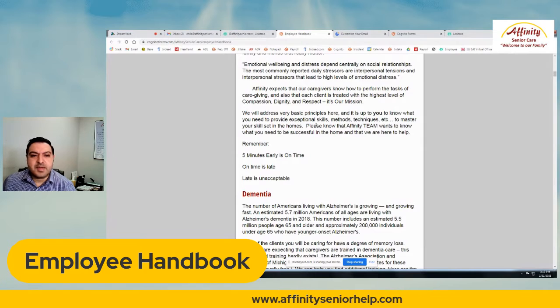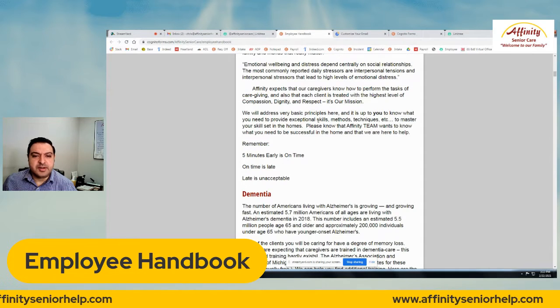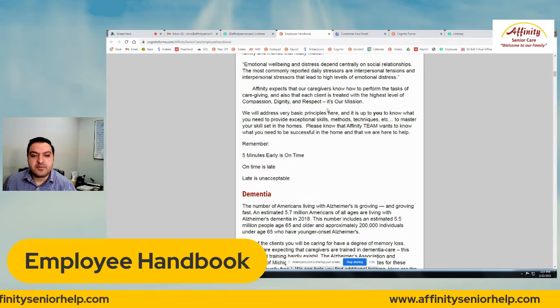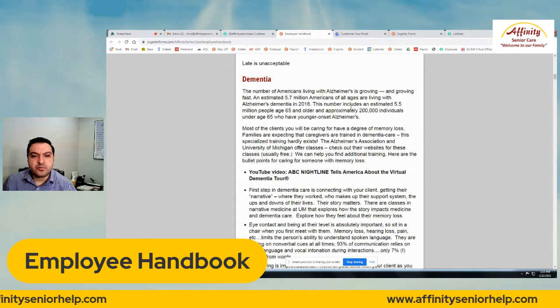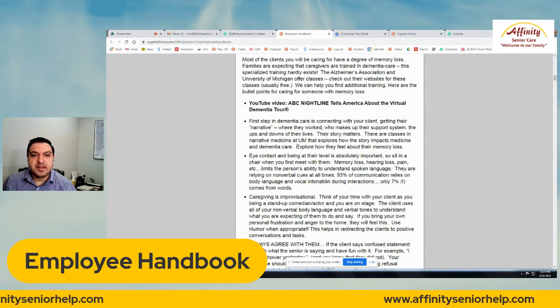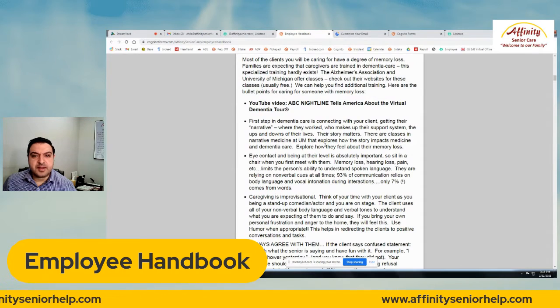The highest level of care is what we're always looking for, which means certain characteristics we're looking for in a caregiver: compassion, dignity, and respect are part of our mission and of who we are at Affinity. A lot of your clients will have dementia. You can see that the statistics are continually growing every single year. That's just one condition, but there are a lot of other conditions that we take care of, like Alzheimer's, Parkinson's, MS, stroke, CHF, COPD, diabetes, and the list goes on. We do specialize in senior care, and dementia is definitely going to be something we're always going to educate you on.